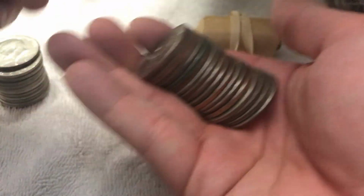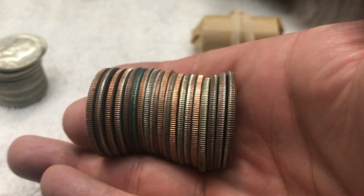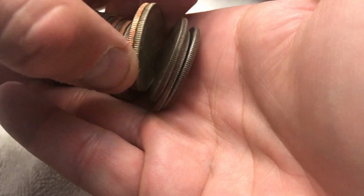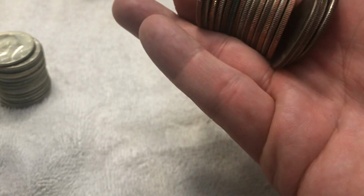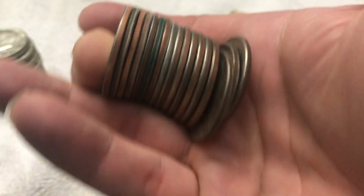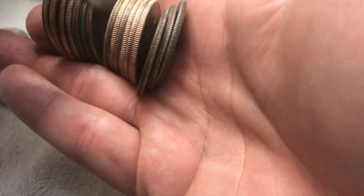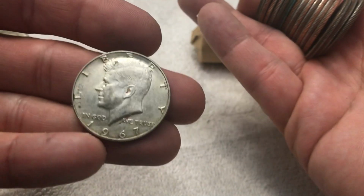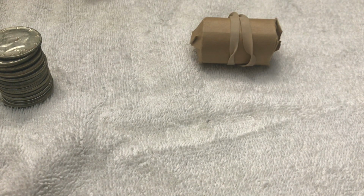Let's see. So what do we have? We have another silver. This is a 66. So another 40. And looks like we have another one right here. It's a 66. So another 40. Looks like possibly another one right here. 67. And is this one? It's hard to tell. Is this one? No, that's an 84. So it looks like that may be it. Or is this one here? Sometimes they're hard to tell. Yep, that's another one. Another 67. And I think that about does it for that roll. So another 40%er.